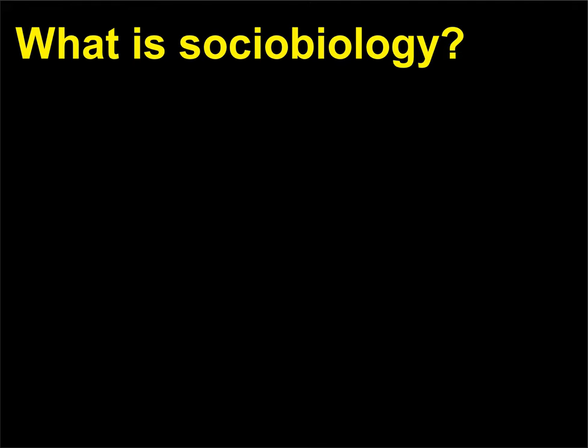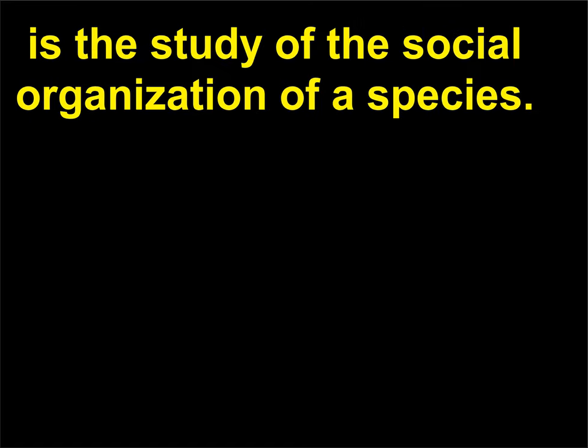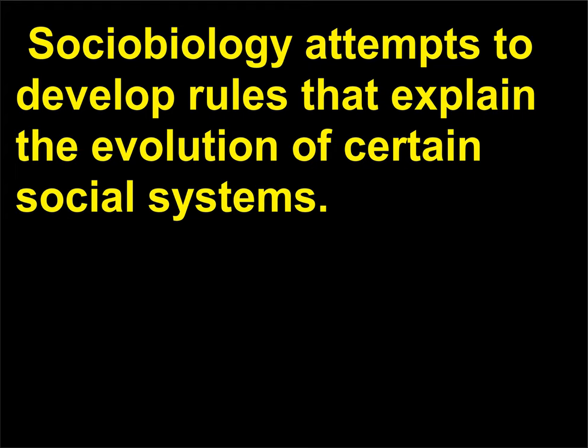What is sociobiology? Sociobiology, which is considered by some as a subdiscipline of behavioral ecology, is the study of the social organization of a species. Sociobiology attempts to develop rules that explain the evolution of certain social systems.